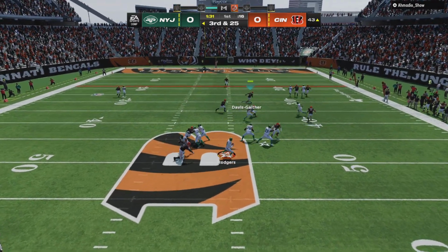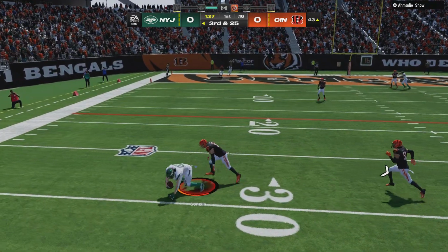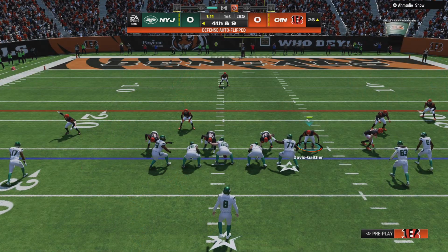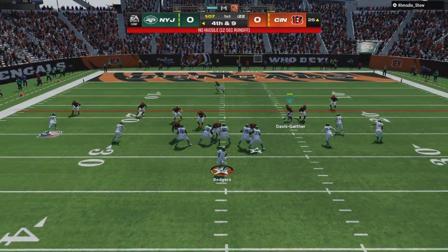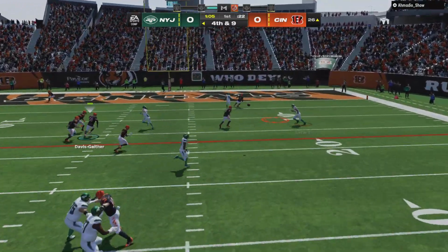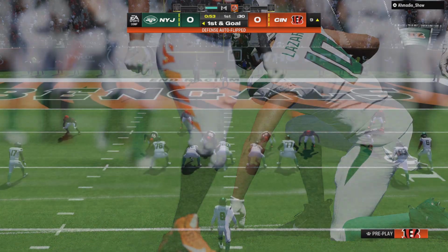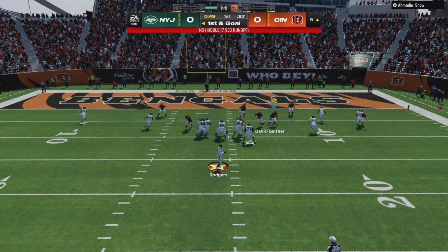Throwing is Rodgers. Able to complete this one to Tyler Conklin. Despite a pickup of 16, they're still well short of the sticks on fourth. They'll go for it. It's Rodgers, able to find Lazard. And he'll be taken down, but he does have first down yardage.